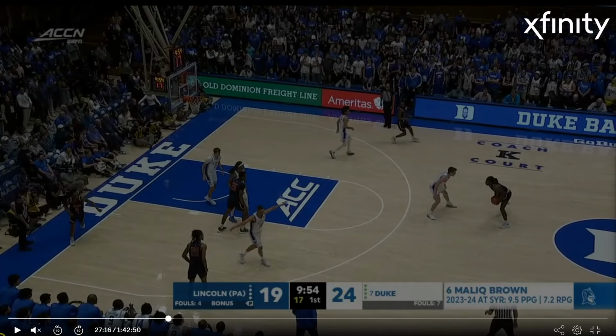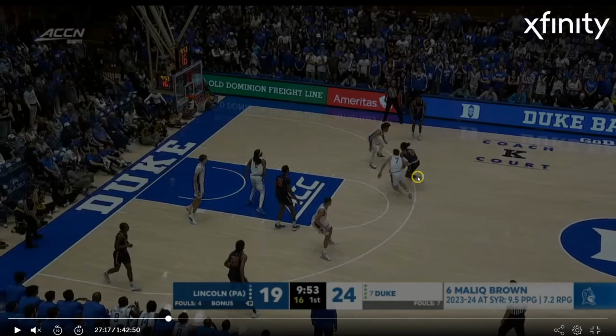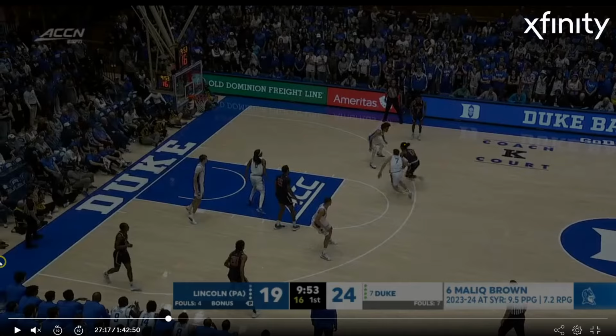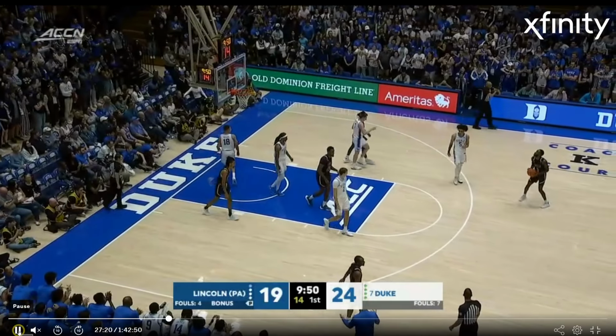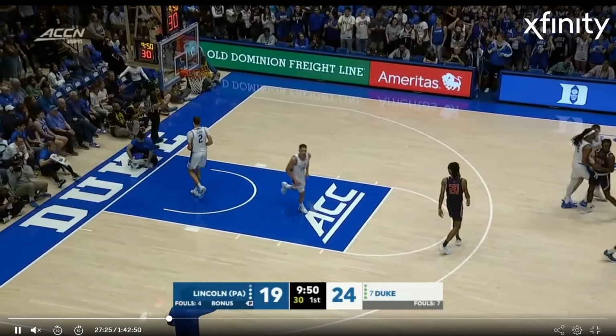But Kon's just really smart. So what he does, he realizes this, sees he's beat, but he realizes this and tries to get back into the play and wall off the offensive player so he doesn't have a clear line of sight to the basket. And just making himself big, he causes the turnover. But he was beat off the dribble initially.